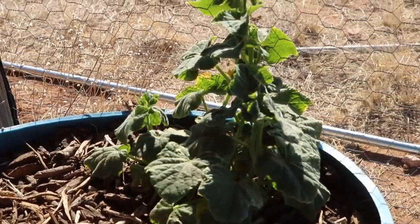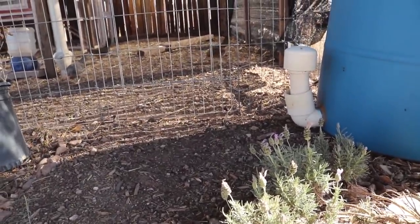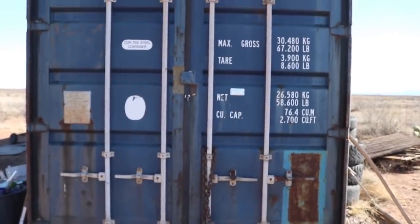There's the garden. We do have some things growing in there. Chickens are back there. They're having a good time. And we have still been dealing with those winds. Those winds have not let up at all. Yesterday was horrible. So I'd have liked to have gotten started on the next phase of this build yesterday, but those winds were just way too ruckus.